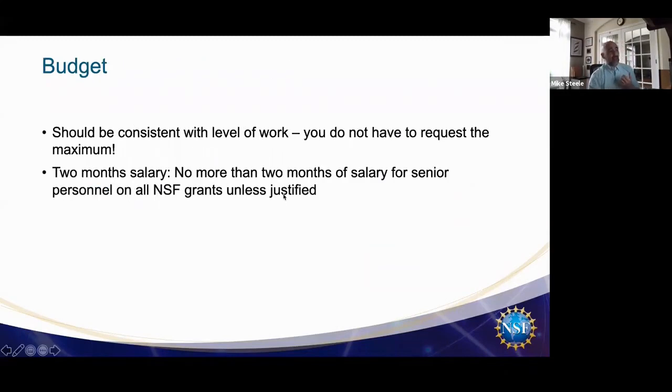We always get a ton of questions about budget. What should the budget be? What should I do? And my number one message is it should be consistent with the level of work. You don't have to request the maximum. And that's really helpful. Again, I want a review panel to be talking about the substance of your proposal, not getting in the weeds with saying, boy, that seems like an awful lot of money for the things that they're asking to do. So make sure you've justified that budget well and that it fits with the scope of work that you're proposing. Because then we don't have to talk about the budget. We can talk about the intellectual ideas.